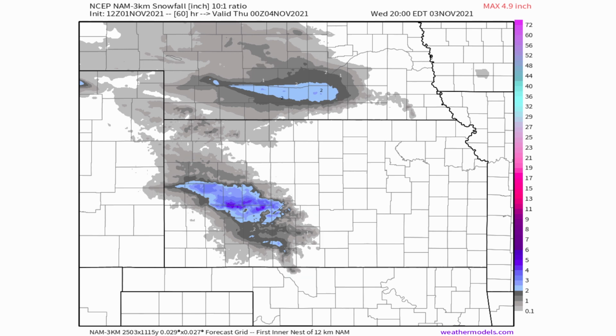And you can see that we're looking at about 2 to 3 inches on the NAM model. Now, not all of that is sticking. We're looking at probably just 1 or 2 of those inches sticking.